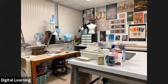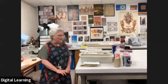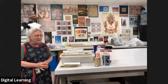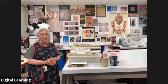So, Colleen, we should jump right in. Washing delicates and old textiles. Why or why not? It's usually the first question that people ask of me: I have this old thing and I want to wash it, and how can I do it safely? And I must say, as a textile conservator, I have washed many textiles at the museum, but it's not something I do lately, and it's not something I do often.